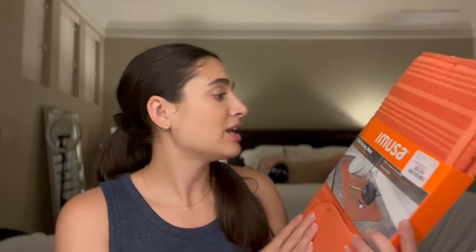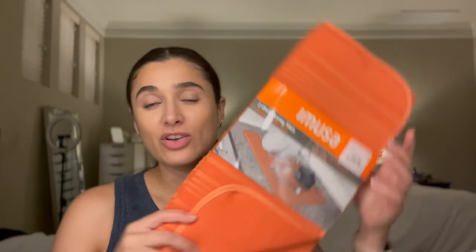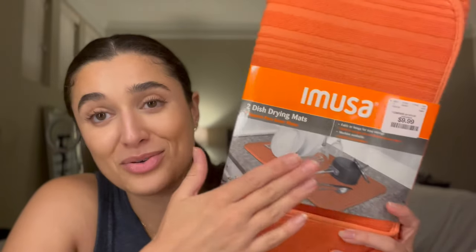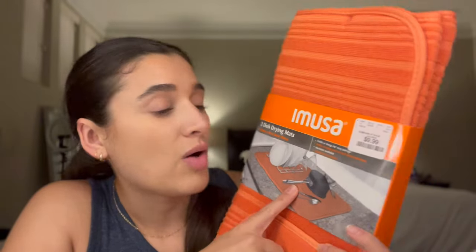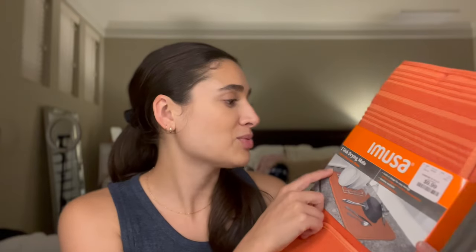So the first thing I got is, I just realized this is a two pack. This is drying mats and it's $9.99 and they're just orange. So I like to hand wash most of our dishware that we use. So I end up putting it on these drying mats, and we just have some gray ones that we've had for like 3 or 4 years, and they're a little tattered, and I would just like to change them out for the season. So I picked up this orange one and I thought it was one, but it's actually two mats. So that makes me pretty happy.